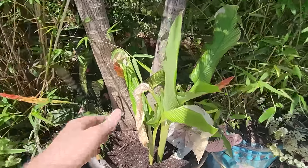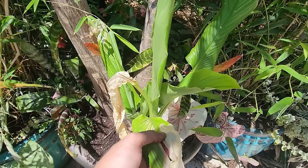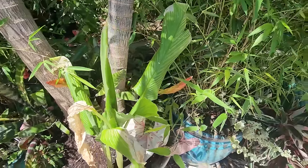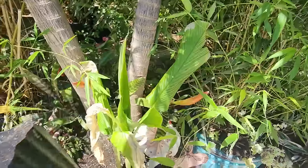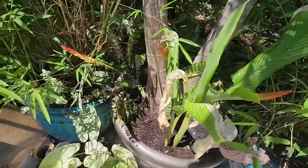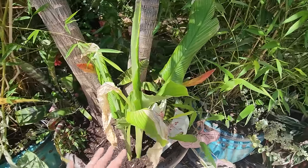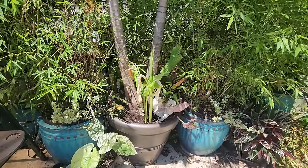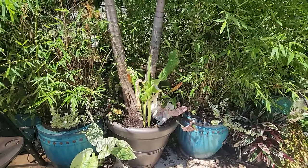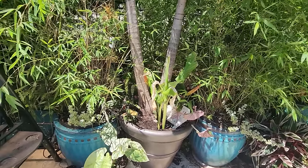I know this has some crispies on it. That's just because it was hard to water. It was tucked away in a spot in this pot, and the way they cut it for shipping, the water just ran right out the top. So glad I'm not going to have to mess with that anymore. This should be much happier in a container that has a few inches of fresh mix in the top. It's going to get more light. It's going to be a lot easier to drench it and really keep it happy right there.